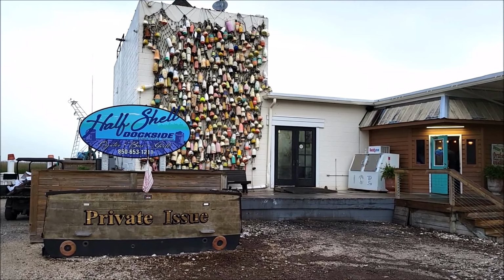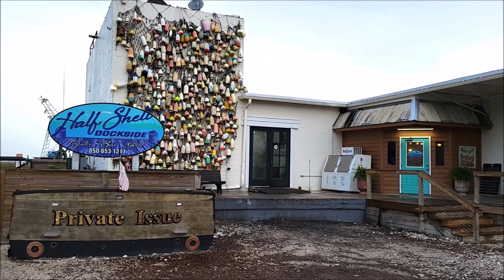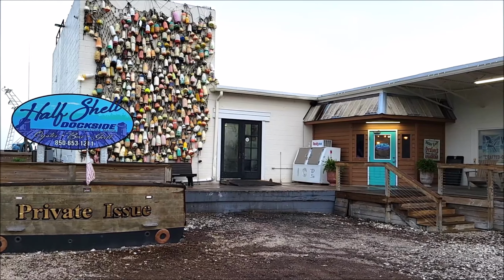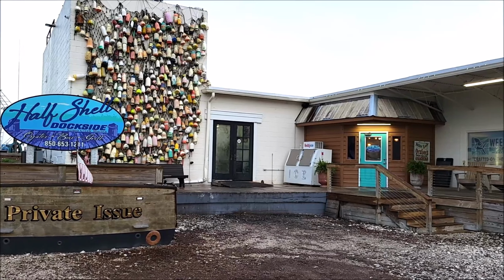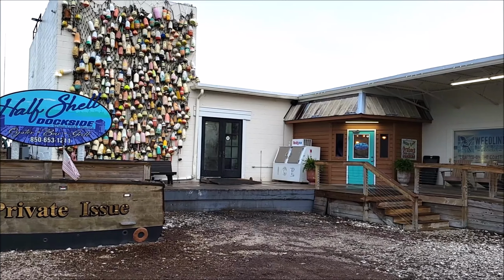This is Half Shell Dockside Oyster Bar and Grill. And this is the best place. Well, there's two good places here. One is this one. The oysters are really good. They're a little expensive in the area.